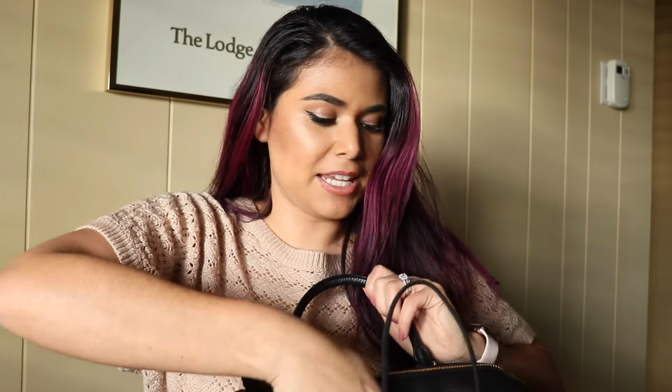Adam basically said literally pick out whatever you want, especially after we found out it was an outlet. We were just like, oh my gosh. So this is the bag that I went in wanting, just the type of bag. This is the large Bennett Coach bag.